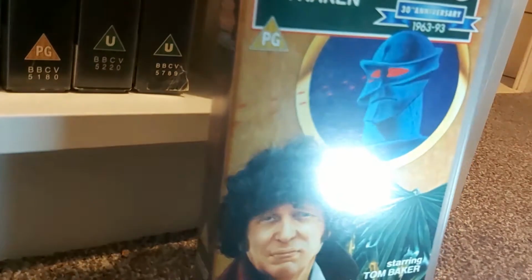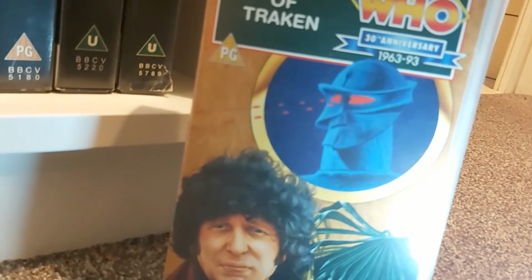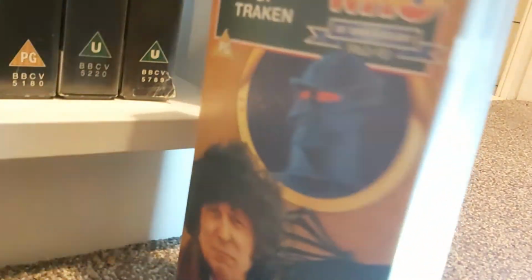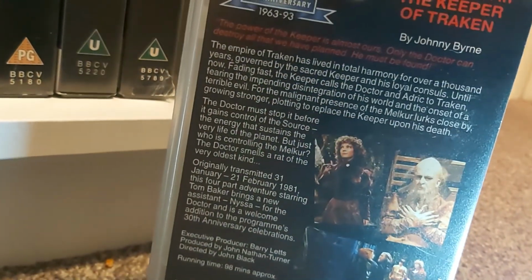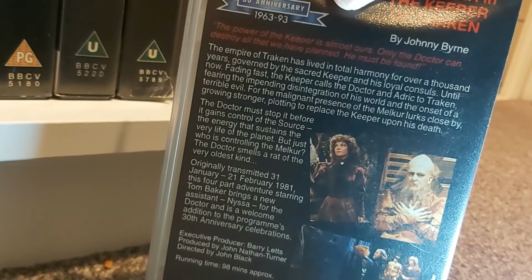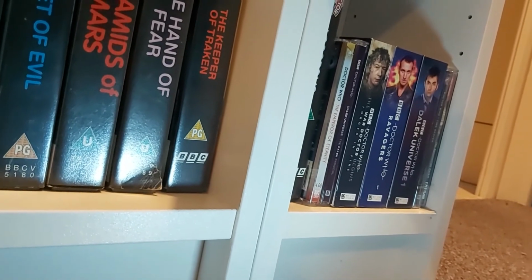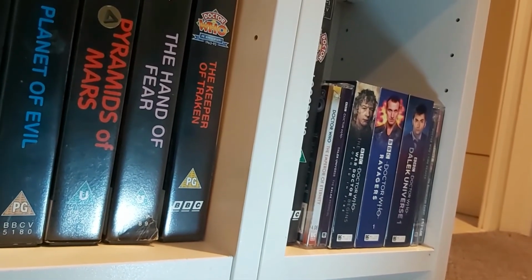I know there's not much going on with this one compared to ones like the Planet of Evil one or the Hand of Fear, but I think it captures the essence of the story really well. And I just think it's a really good cover. Keeper of Traken is not by any means the greatest Doctor Who story in the world, but I think it is somewhat overlooked sometimes. I wouldn't say it's underrated, because I don't really know what most fans think of it, but I think it is kind of underlooked to an extent. I certainly often underlook it.